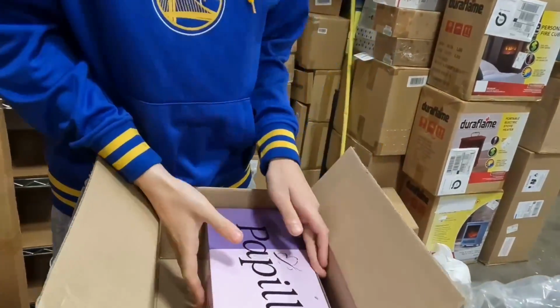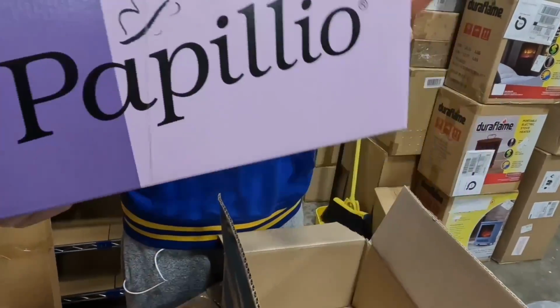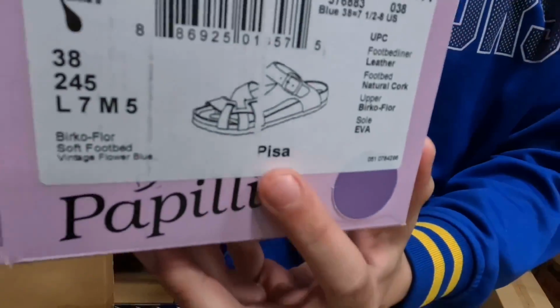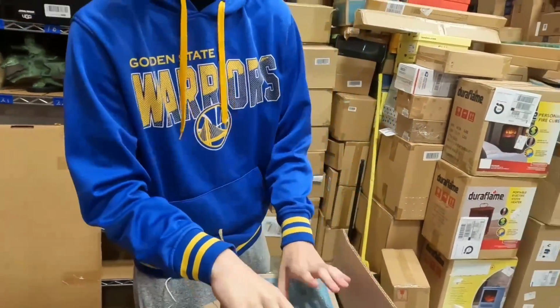We found dozens of those. Pampilo. You can just see on the size. It's like a sandal type shoe. Probably like 40 bucks or so.